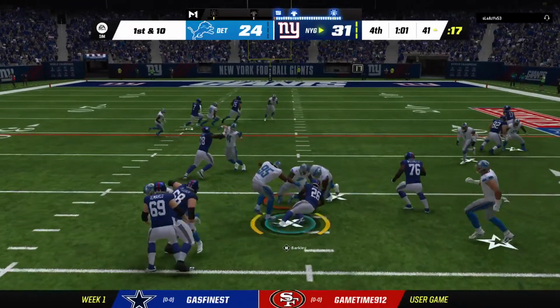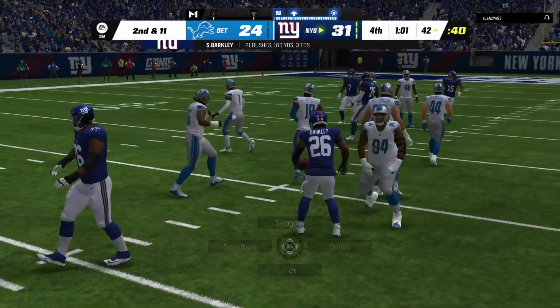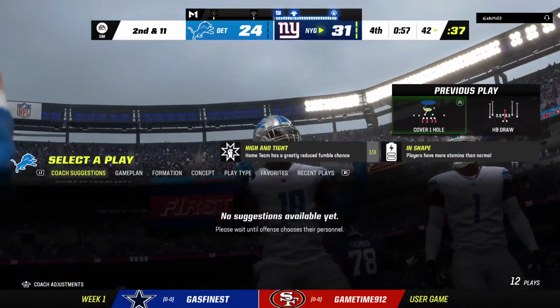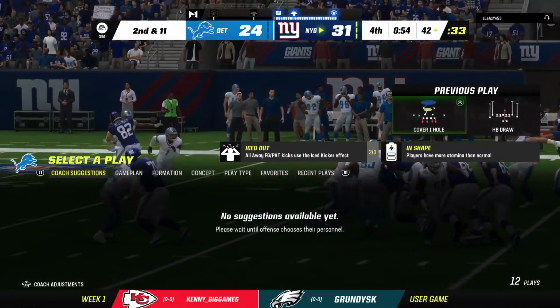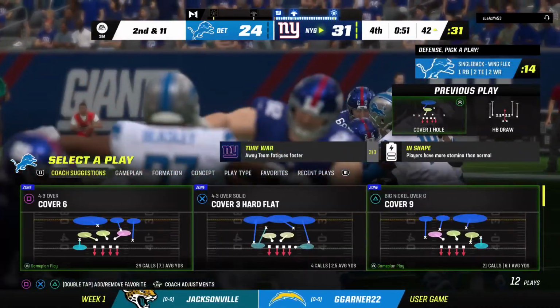On the draw, this is Barkley. And maybe a measure of revenge there. He's had his way in this one, but this time they get him behind the line. Officially, it's a 1-yard loss. That's going to bring up second and 11. I guess the simple question, why not just take a knee there? I don't understand either why you would take any sort of a chance.